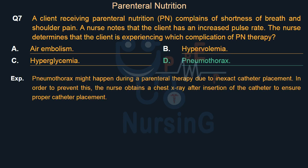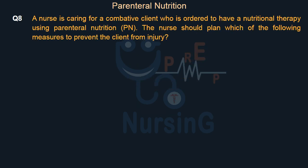Pneumothorax might happen during parenteral therapy due to inexact catheter placement. In order to prevent this, the nurse obtains a chest X-ray after insertion of the catheter to ensure proper catheter placement. A nurse is caring for a combative client who is ordered to have nutritional therapy using parenteral nutrition, PN. The nurse should plan which of the following measures to prevent the client from injury.